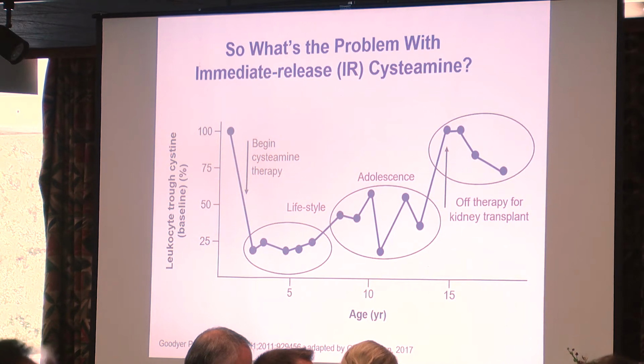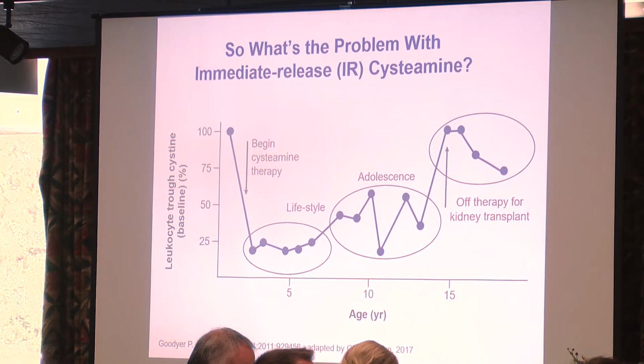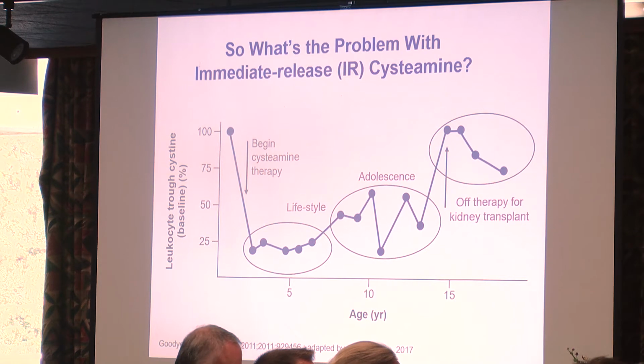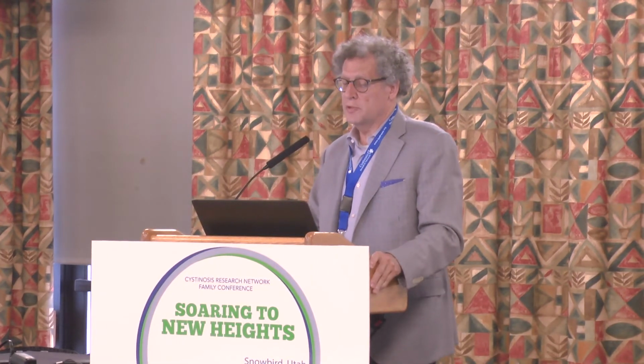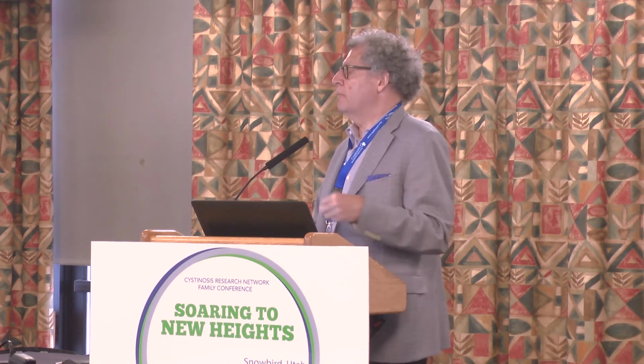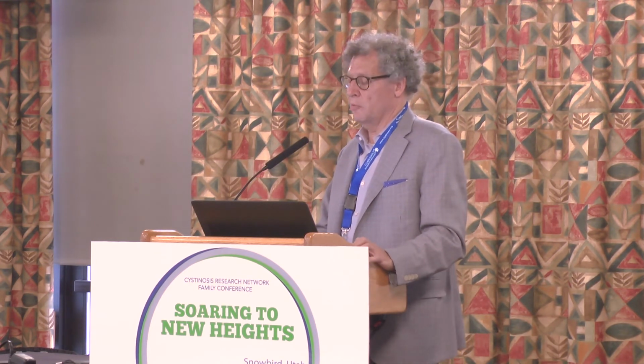However, what's the problem with the use of that every 6-hour drug called Cystagon, or immediate-release cysteamine? Well, the only thing wrong with it is that life happens, and it's very hard because of lifestyle, adolescence, and that adult physicians don't often know to continue the drug post-kidney transplant for those levels to remain at the low levels we'd like for highest degree of efficacy. And so it became clear that it might be advantageous for all these reasons to try to develop a drug that wasn't necessary every 6 hours.